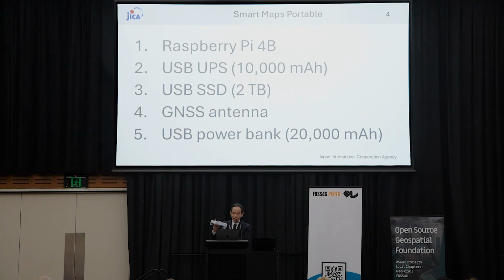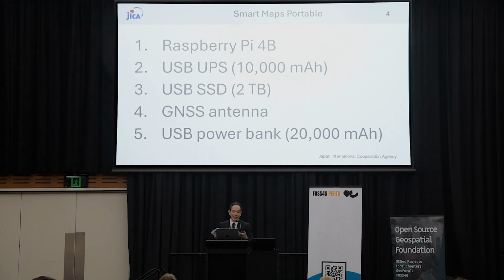Today we have the system actually up and running in this small box. And we call it Smart Maps Portable because it's about sharing the maps in a modern way using web map technology. Inside this box, we have a Raspberry Pi 4B, and we have a USB UPS, which is about $50 US. And we have an external USB solid state drive, which is about 1 terabyte. And 1 terabyte is really enough to store all the global data, like OpenStreetMap data or other kinds of elevation data or other semantic data.